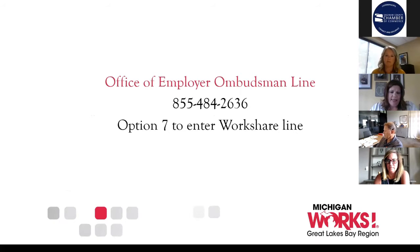Another question that we get asked, and I didn't put this on the slide, was, will military benefits affect whether or not a person can receive work share? No, it should not affect it, but they do suggest that you call, and the number on your screen is the Office of Employer Ombudsman line. You might want to write this down. If you call this, you can listen to the whole thing, or you can hit option 7, which puts you straight into the work share line, where you can talk to a work share specialist. Or you can call our office, go to our website at michiganworks.com, and connect with me. Let any of the ladies with the Saginaw Chamber know that you need to connect with us, and they'll get you in touch with us.